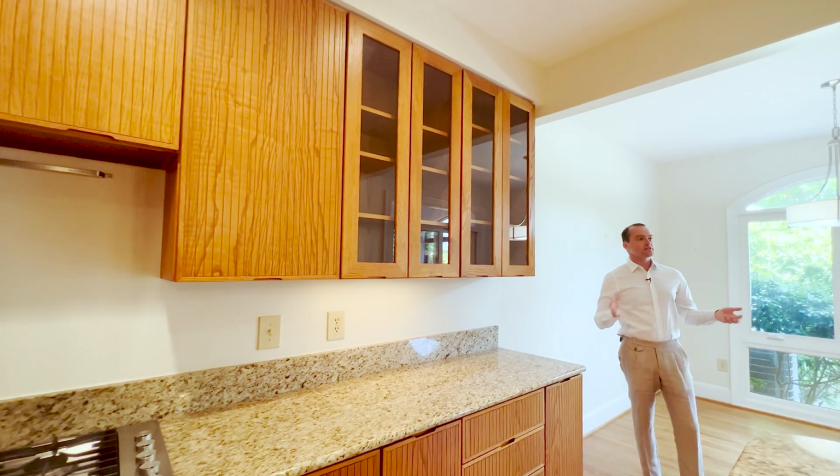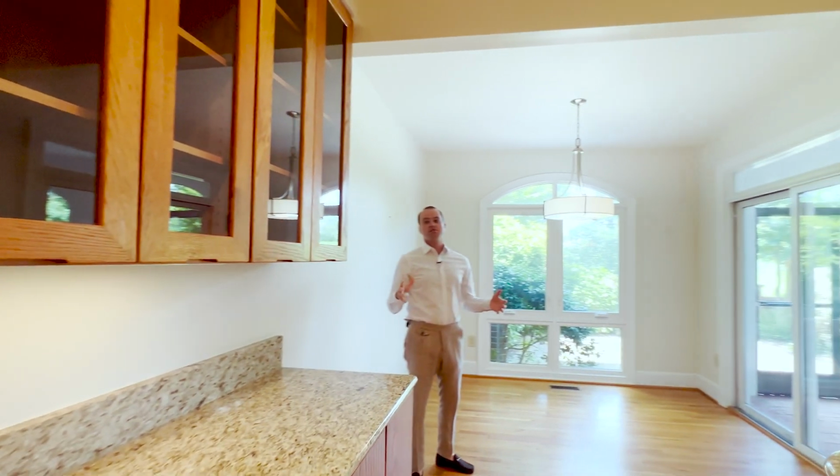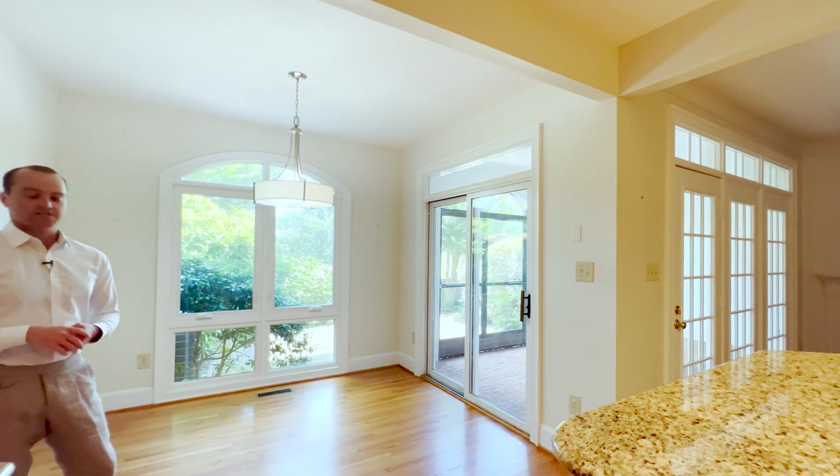And in the spirit of entertaining, if you look up, which it's hard to show on video, but there are speakers in the ceiling here as well, in addition on the master bedroom, just to provide a little bit more ambiance if you're looking to entertain.